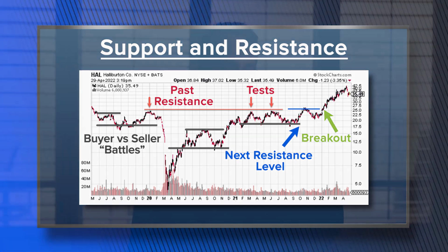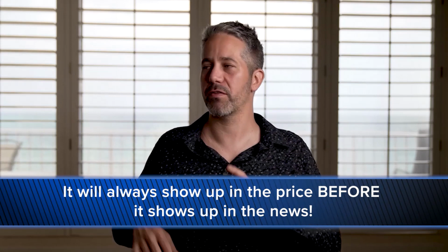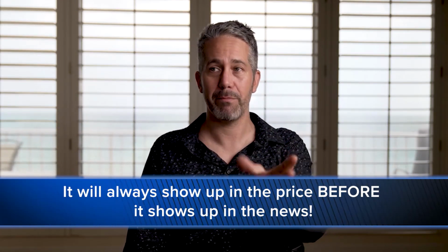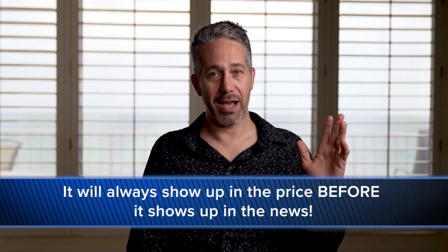So while support and resistance are easy to identify, don't let that make you think that they're not critically important for timing your entries and your exits from your stock positions. In fact, I'll tell you one thing that goes across all of stock trading, bond trading, any financial market trading: people overcomplicate it. And it's actually very easy. The most potent indicators and rules are the simple ones. So stop overcomplicating this, all right? And also stop worrying about what's in the news. Just study price behavior. It'll always show up in the price before it shows up in the news. That's all I have for you right now.